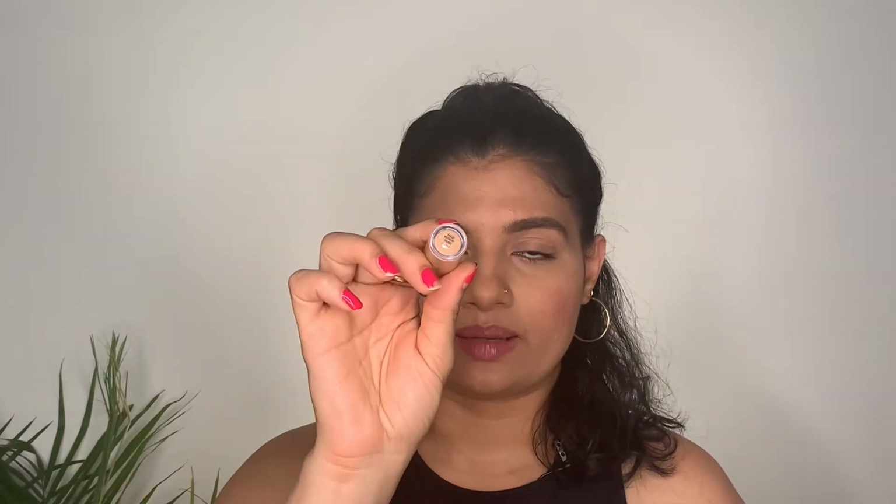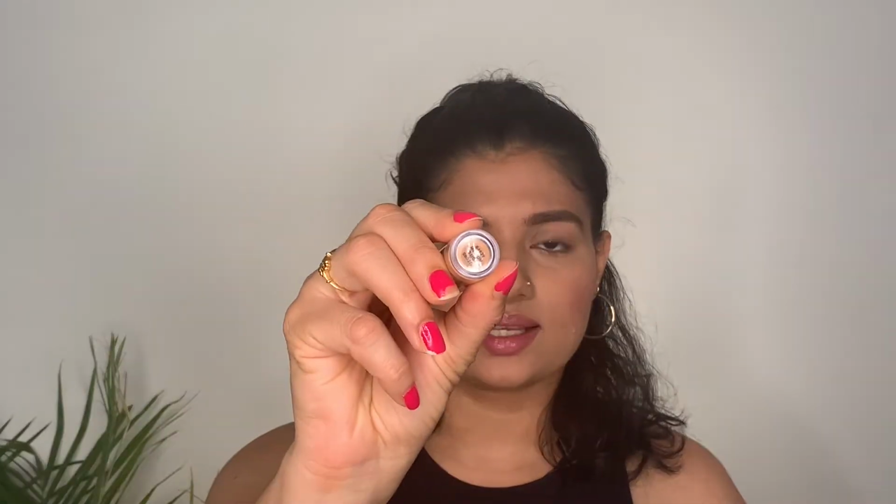So I ran into a Target store and got the medium sand, which is very close to my skin tone, but I feel like I have to find one more shade which is almost perfect. But I can really work well with this medium sand shade. The medium beige I use as a dark circle corrector because it is a little bit on the orange side. The light beige I'm using as a highlighter, and it works really well to highlight the center of your face.